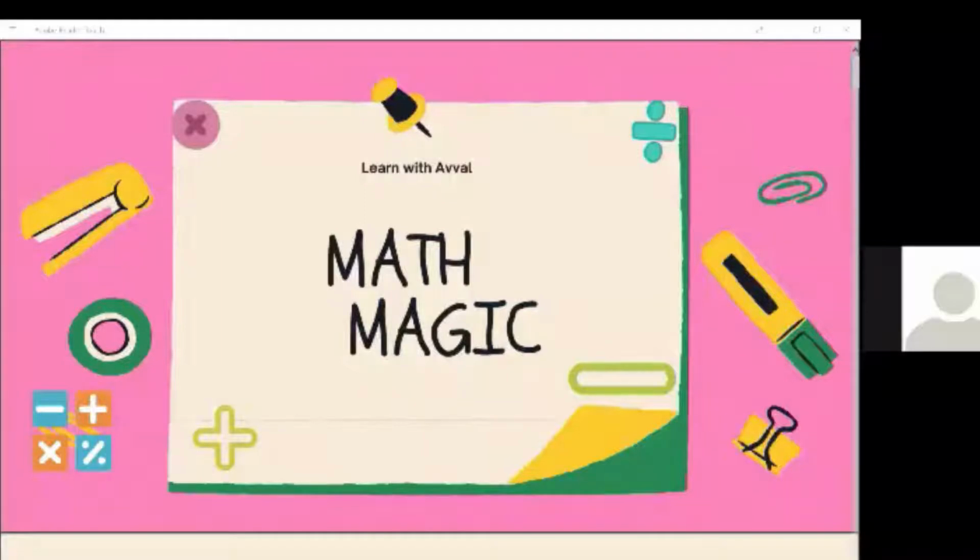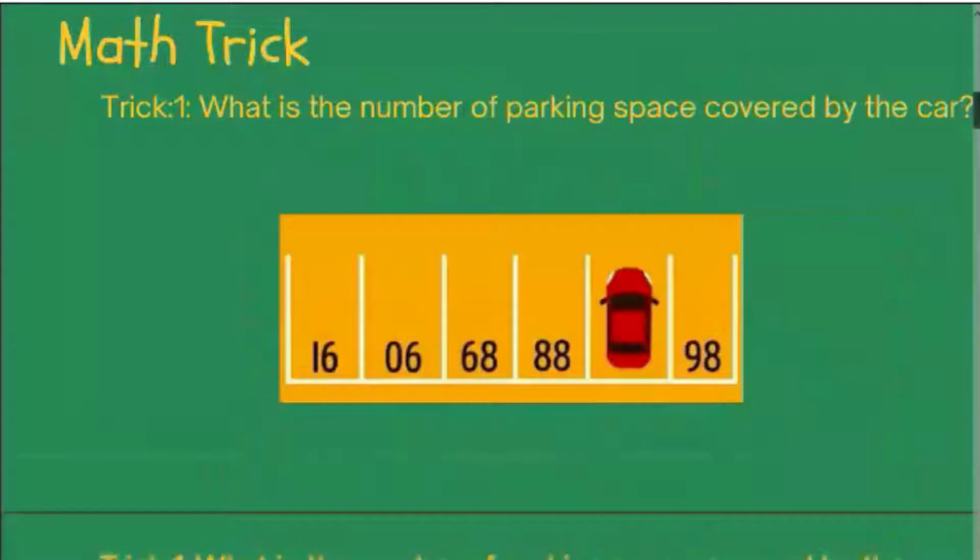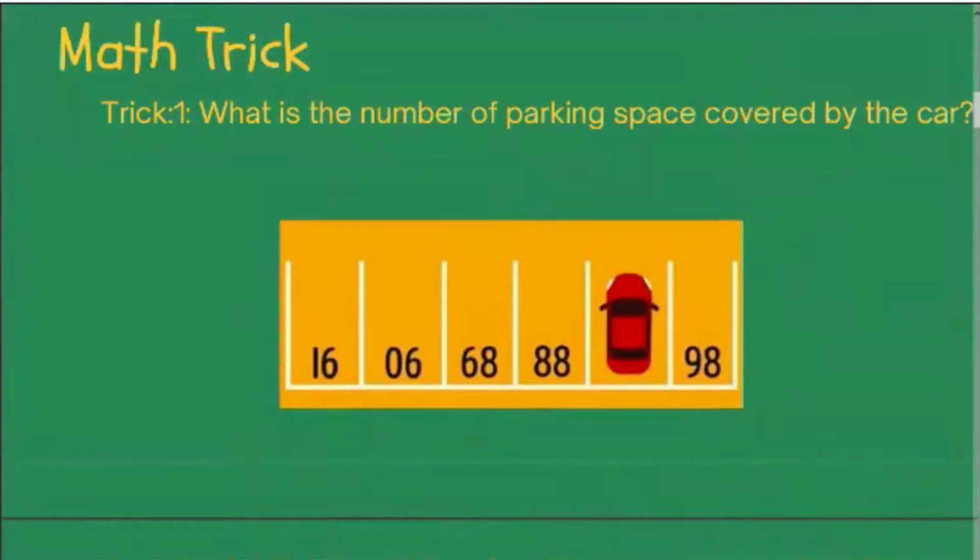Let me start with my first question for all of you. Can you please tell me the number of the parking space covered by this car, the red color car you see here? I want you to type it out in the chat box.